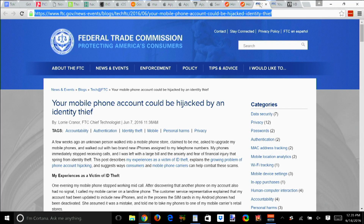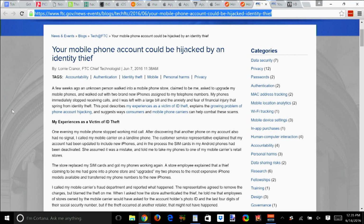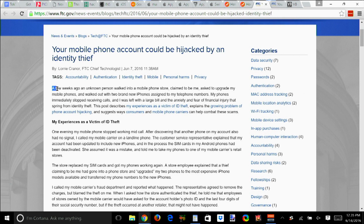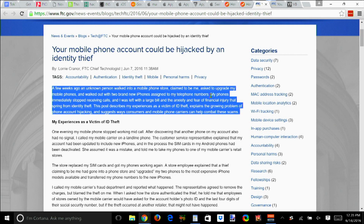If that's not serious enough for you, because it's BuzzFeed, lighten up, Francis, go over to ftc.gov. Lori Krainer, the FTC chief technologist: a few weeks ago, an unknown person walked into a mobile phone store, claimed to be me, asked to upgrade my mobile phones, and walked out with 2 brand new iPhones assigned to my telephone numbers. Oh my gosh. Her phones immediately stopped receiving calls. She's left with a large bill and the anxiety and fear of financial injury that spring from identity theft. Wow. Yeah, that's big, right?